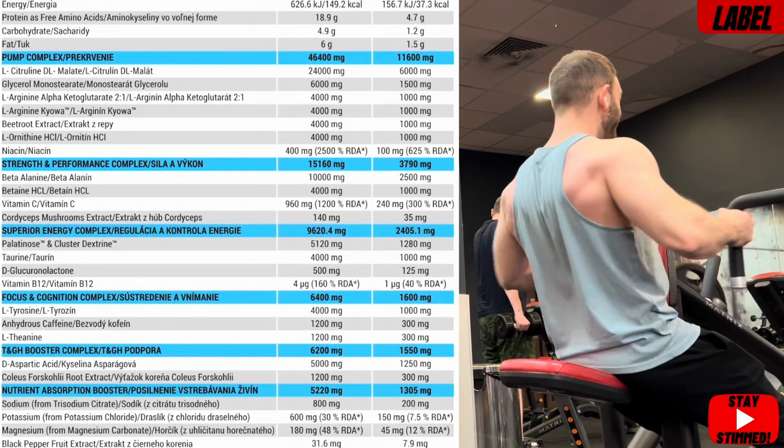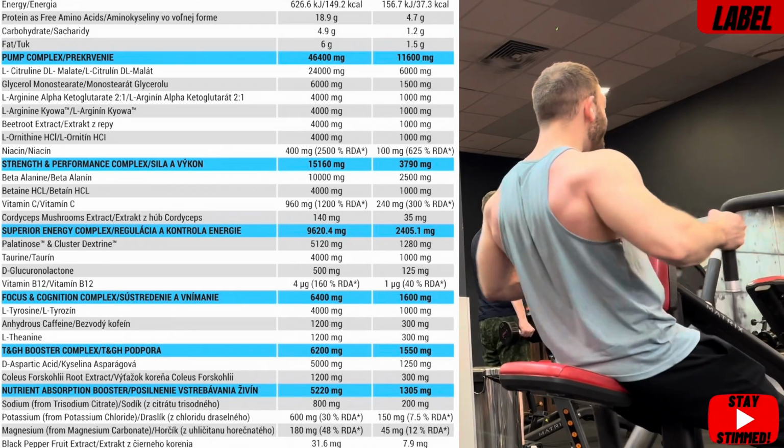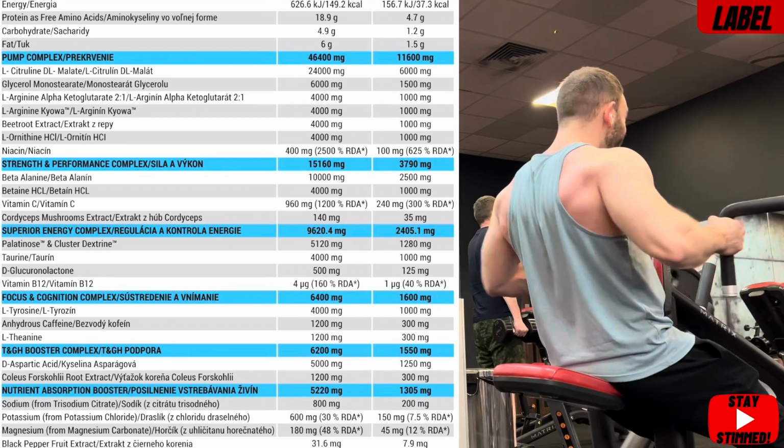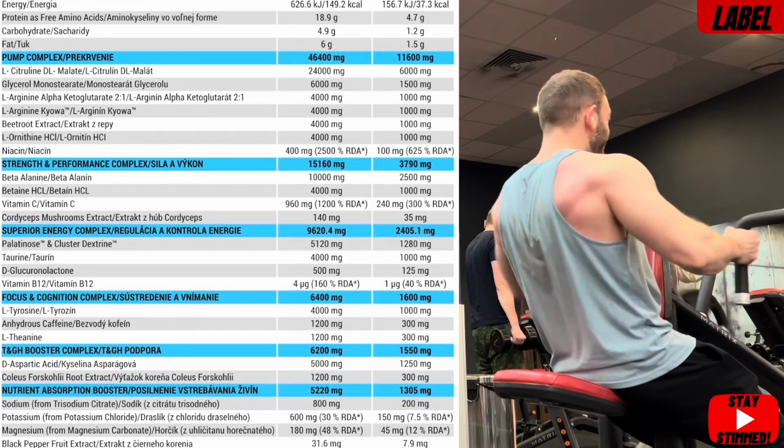Then we've got taurine at a gram. Good dose, electrolyte balance and hydration. Nice. Then we've got D-glucuronolactone at a dose of 125 milligrams. Okay, again, low dosage, but exercise performance and recovery. Nice. Then we've got vitamin B12, 1 UG.